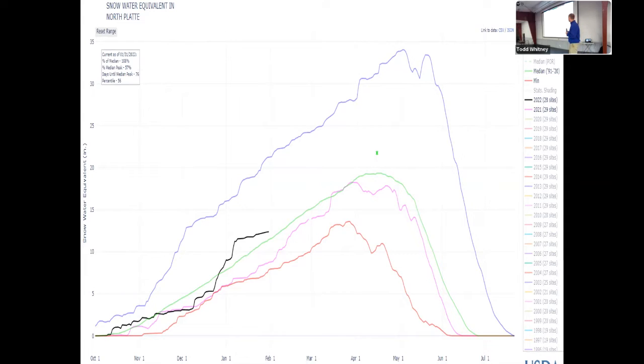It typically peaks in mid-April. A lot can happen between now and mid-April. You can stop snowing and this thing goes sideways, or it can start snowing a lot and this thing can take off. So what we're really concerned about is that mid-April time frame.